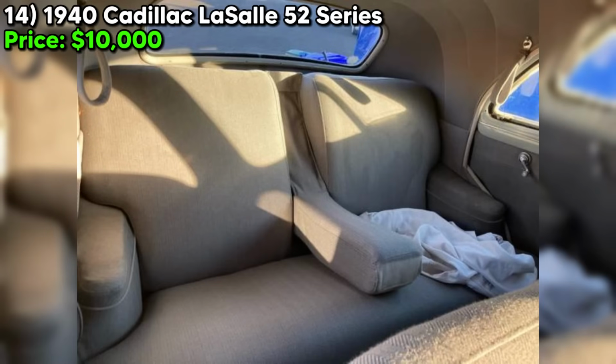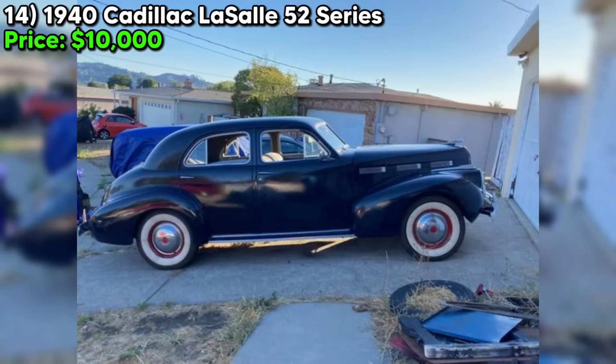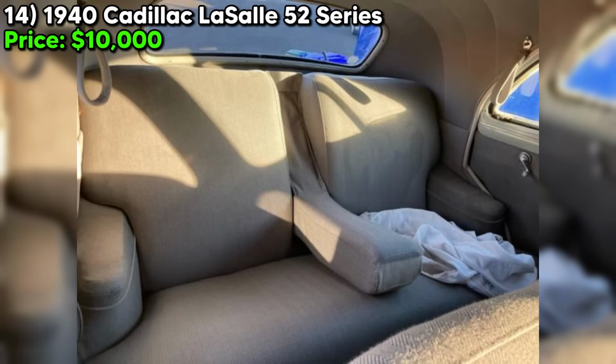While the seller states that the car is presentable and can be driven as is, they also acknowledge that there are some little things that would need to be addressed to make it a reliable daily driver. This transparency is appreciated, as it allows potential buyers to have a realistic understanding of the car's condition and the work that may be required to bring it to their desired level of perfection.